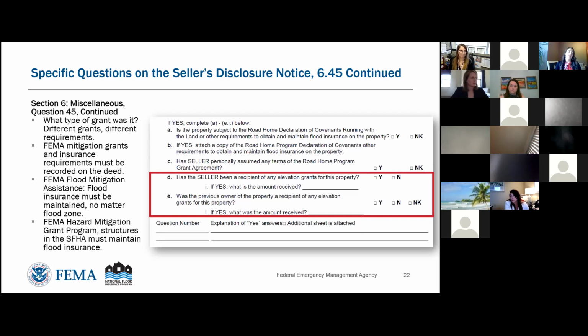the zone X. Something like FEMA's hazard mitigation grant program, which is our post-disaster grant, is pretty clear cut. As long as the structure is in the high risk flood area, you're going to have to get and keep flood insurance for the amount of that, either the full amount of that elevation or that mitigation, or the limit of what NFIP can insure for that property. So for a residential structure, that's up to $250,000. For non-residential, that's up to $500,000 for the structure.